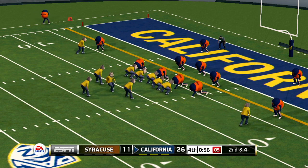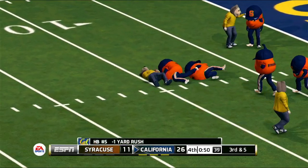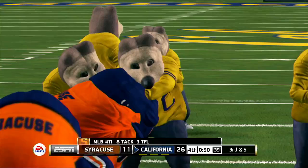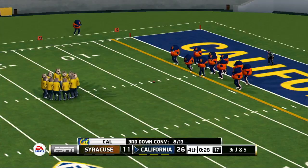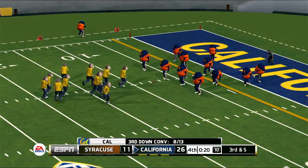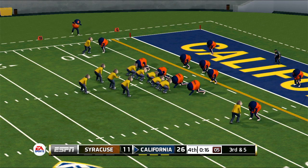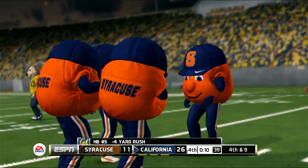Ready! Big dog! Tackled for a loss. Sometimes a play is not going to work for whatever reason. Doesn't mean you throw the play away. You just need to execute better next time. And this is the 8th play of the drive. Here's the handoff, and he's taken down for a loss.